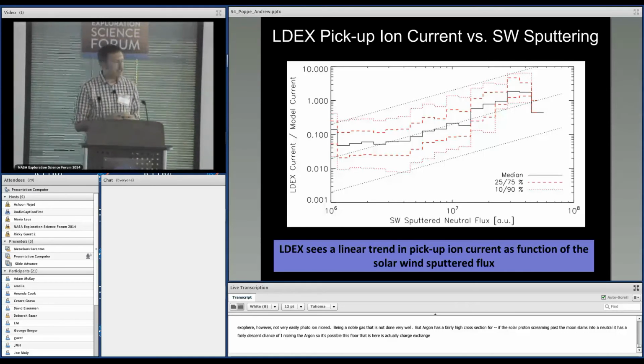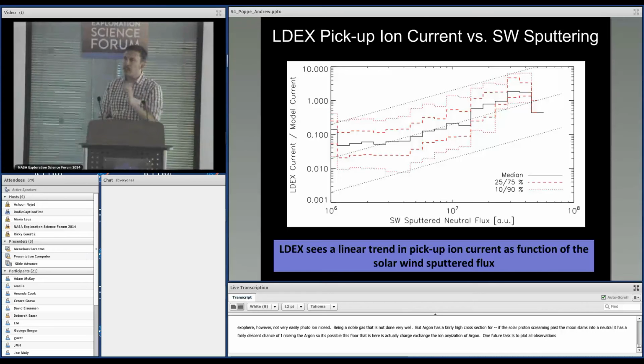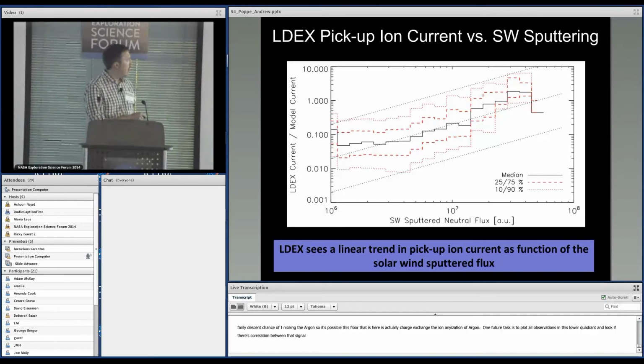And one of the future tasks is to pull out all the observations in this lower quadrant here and look for some correlation between that signal and the spatial distribution of where LADEE is seeing the argon, which is, again, mainly around the dawn terminator.